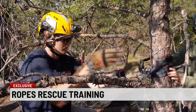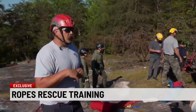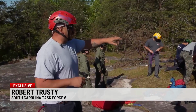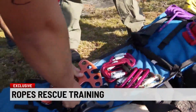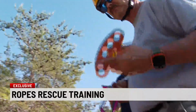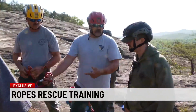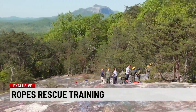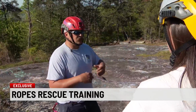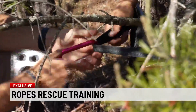Then they work to identify an anchor point. We're not always blessed to have big trees or a big solid anchor. So here we're working on a multi-anchor system. Robert Trusty has been with the task force for nearly a decade now and says that these rescue missions may not be frequent, but first responders still need to be ready. Refreshing on just the different style of knots and the different anchor points.